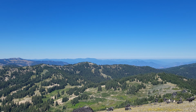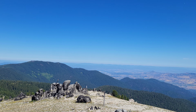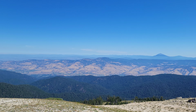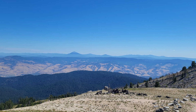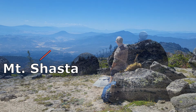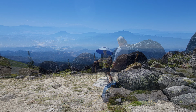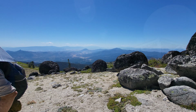The outcropping on the right will give you a northeast view of the Rogue River Valley and Medford. The outcropping on the left looks southwest towards Mount Shasta and the Pacific Coast Ranges. I took a break at the outcropping on the left. Mount Shasta still has snow on it even in July, and looking at it reminded me of Mount Rainier.